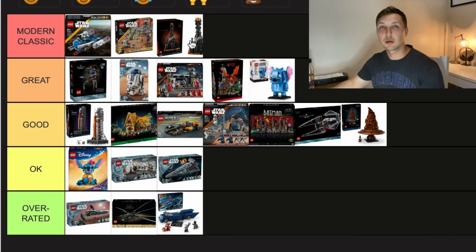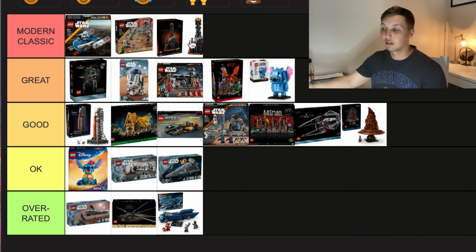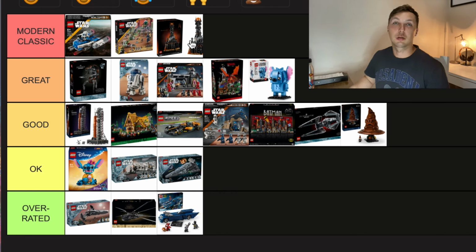Anyway, guys, those are some of the best Lego sets that have come out in 2024, and I've ranked them from modern classic to overrated. Have a look at this list. Do you agree with me, or do you think I've got it totally wrong? Let me know down in the comments. I'd love to know.